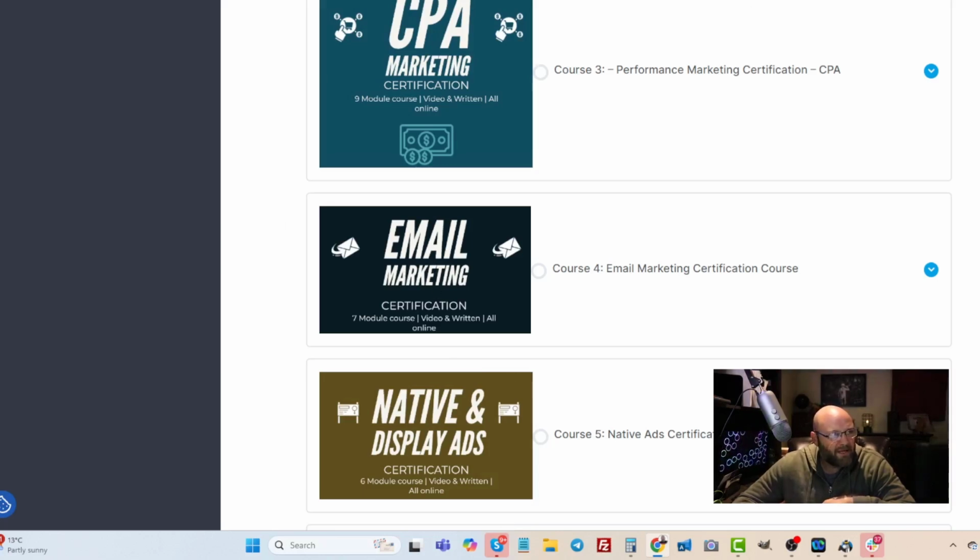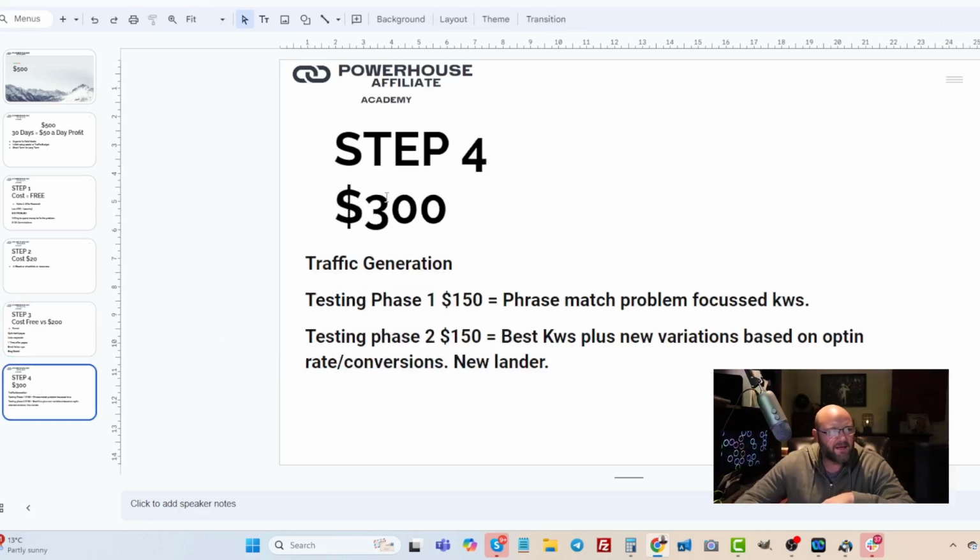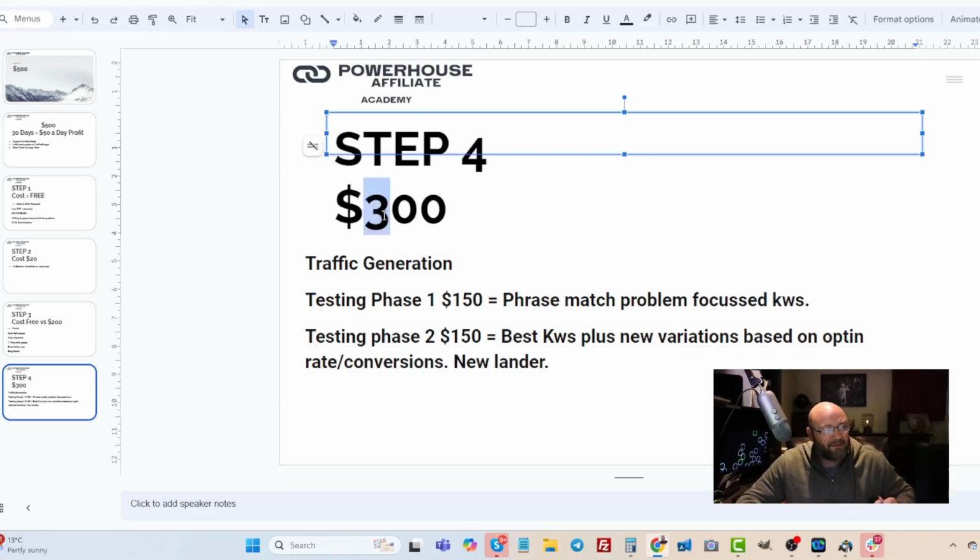Next, we need to go back to the checklist or the step-by-step here, and we need to start talking about traffic. Now, if you took us up on the $200 setup, which is your own server, your own landing page builder, your own funnel system, you could start building your own funnels. You could even start building your own information products and even start selling them using the system that we set up using the process.